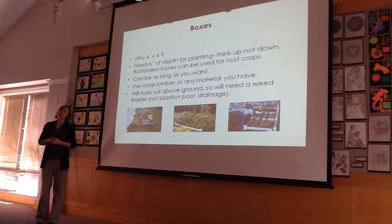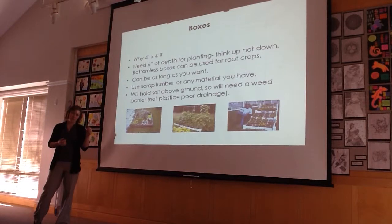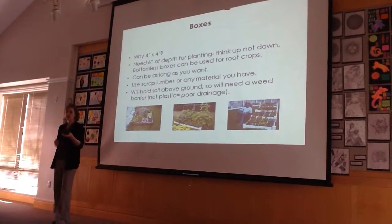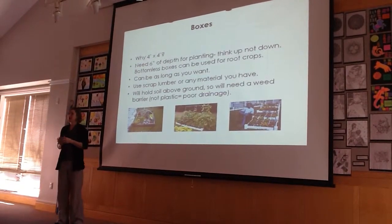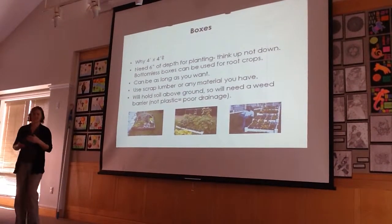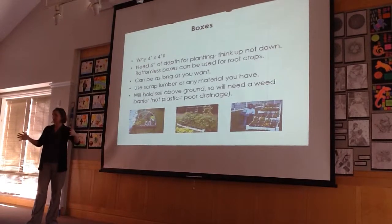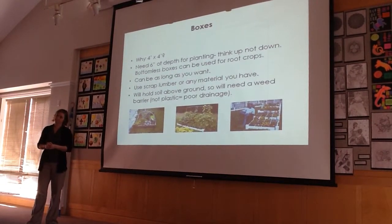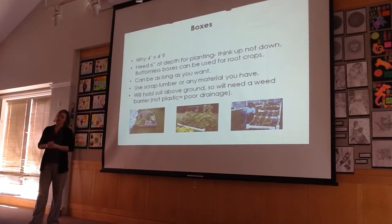Can you use newspaper? You can absolutely use newspaper. I don't recommend the shiny glossy newspaper that has ads and inserts, but any of the others is completely fine. And the ink in newspaper is actually a plant-based ink, so it's completely biodegradable as well. The ones with the shiny paper tend to have more chemicals in the paper process, so that's why I don't use those typically. Plastic, we might think plastic would be a good thing to create a barrier, but it won't create drainage.